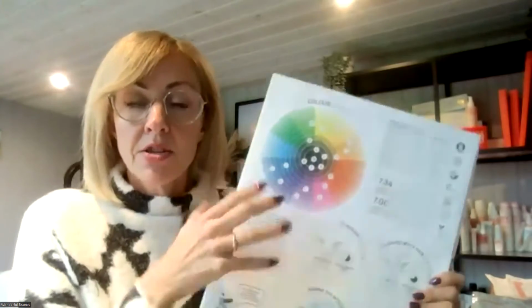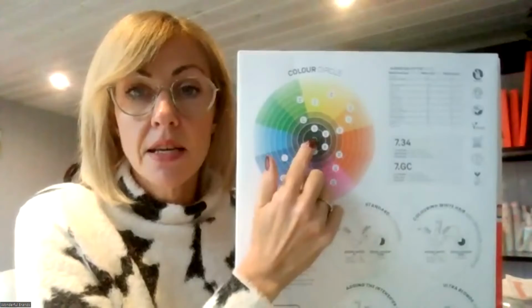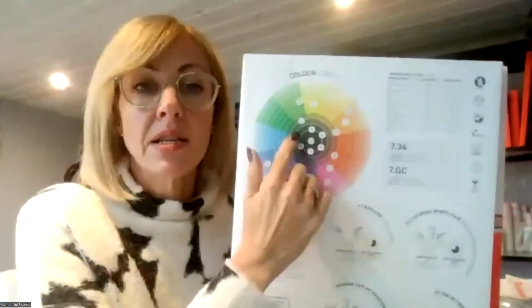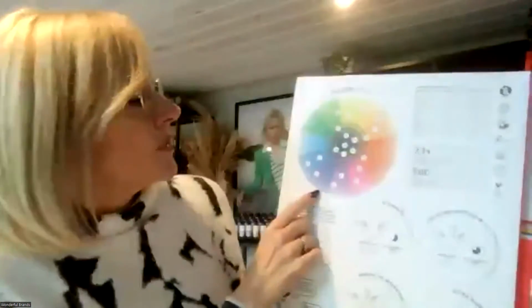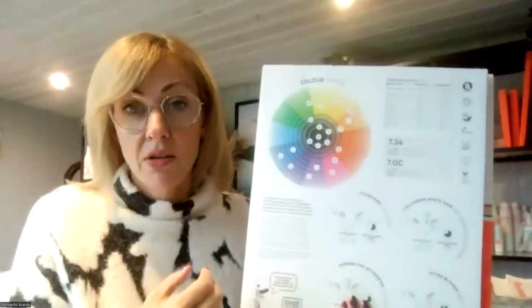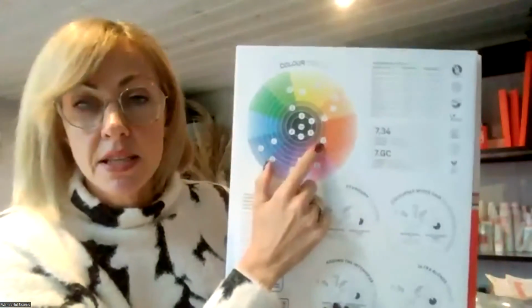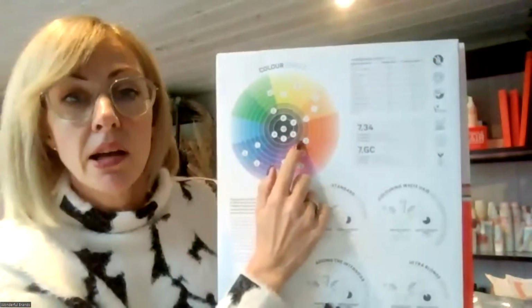The interesting part about the colour wheel is the closer to the center, the stronger the pigments. As it works outwards, you'll get less pigment in the hair. So if you look here, we've got the VA, Violet Ash, which is a lot more of a softer tone. Whereas your 6RR, which is the bright red, is sitting really quite close to the center of the wheel.